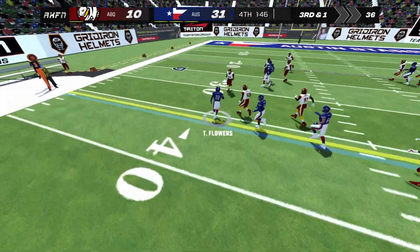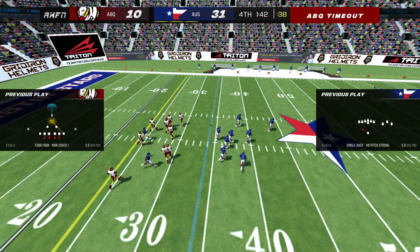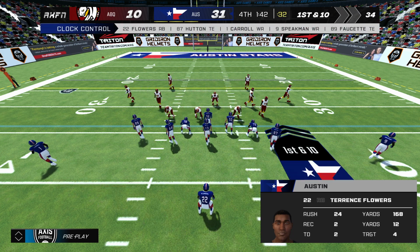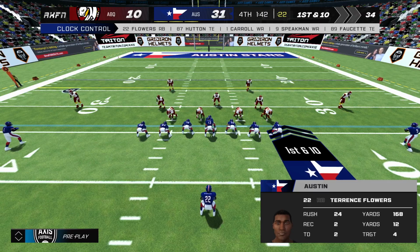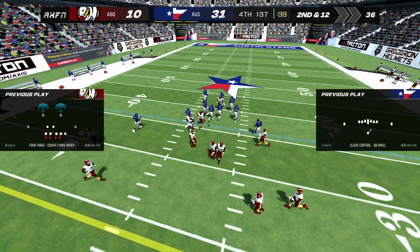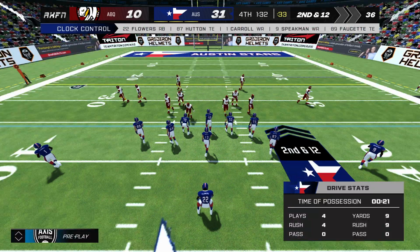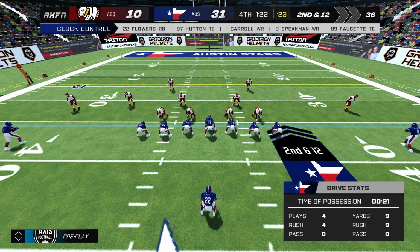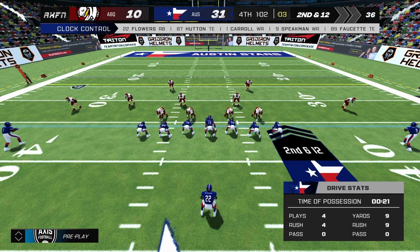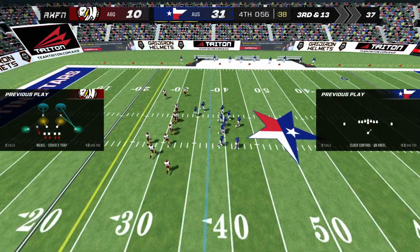He tosses it to number 22. The away team calls their last timeout. That will bring up first down. That will bring up second down. 5th play of the drive for the home team. That brings up third down.